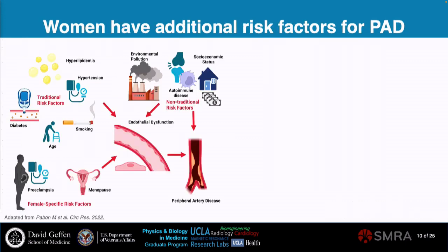Women actually have additional risk factors for PAD. They have traditional risk factors, including diabetes, hyperlipidemia, hypertension, smoking, but then there are also non-traditional risk factors. For them specifically, women who are pregnant, if they develop preeclampsia, and then during menopause, when they lose the estrogenic effect, these factors increase their risk, and because of that, the burden of the disease in older women is actually higher than that of older men of the same age.